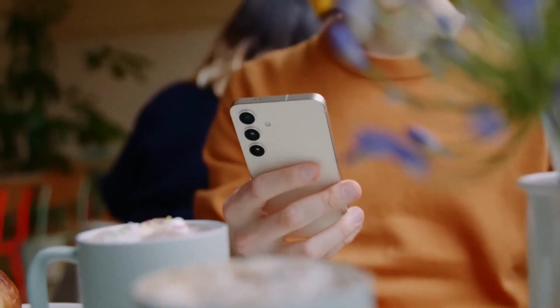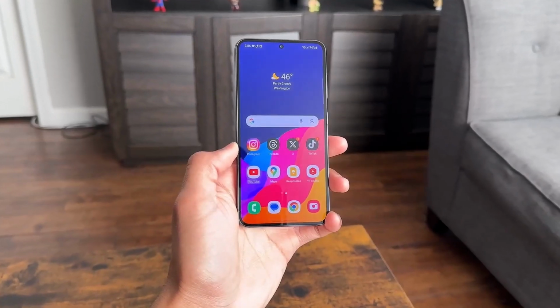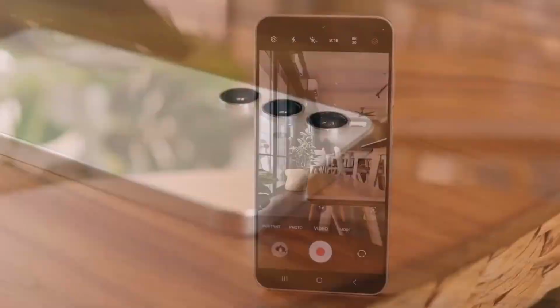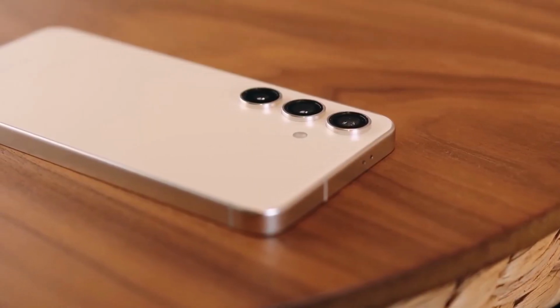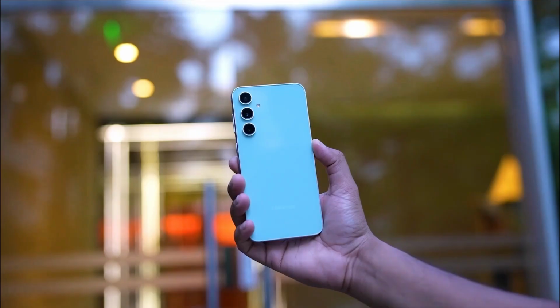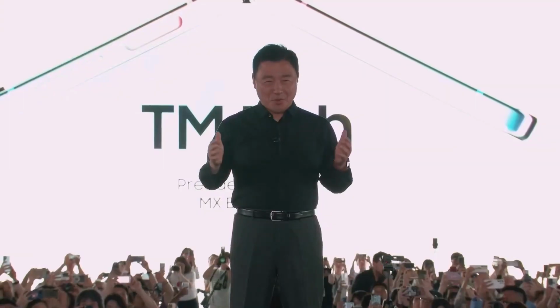The new Galaxy S24 Fan Edition measures 162.06mm tall, 77.36mm wide, and 8.05mm thick. For comparison, the previous model was 158.0mm tall, 76.5mm wide, and 8.2mm thick.